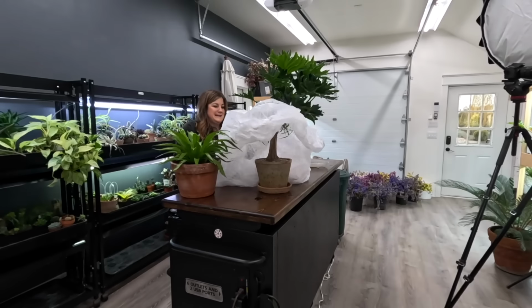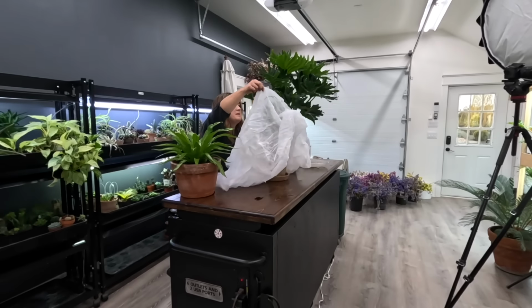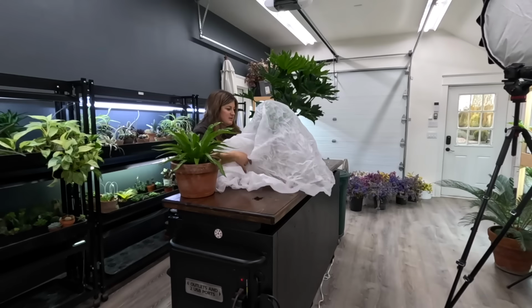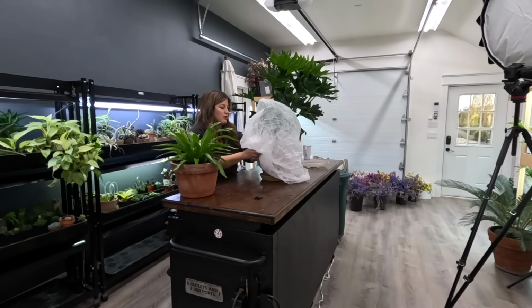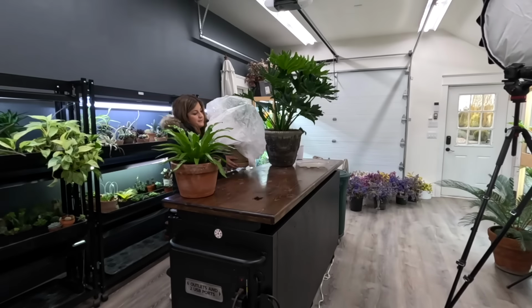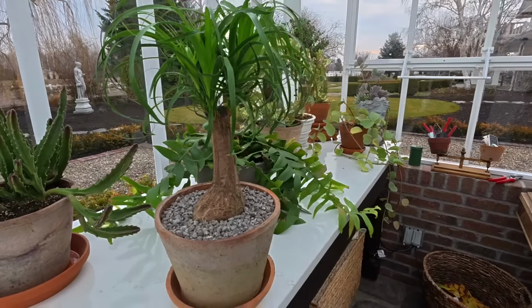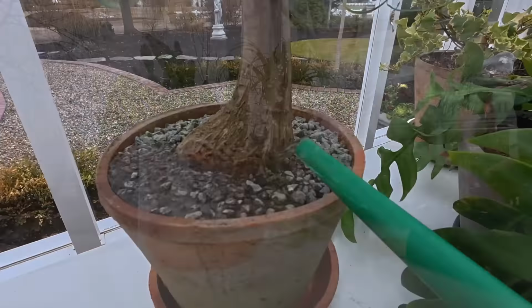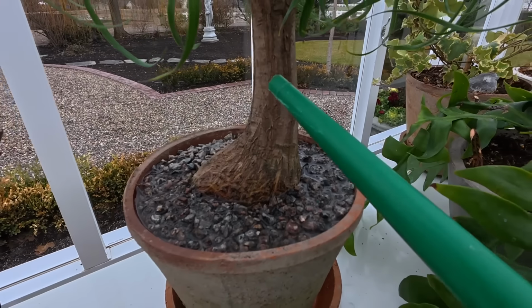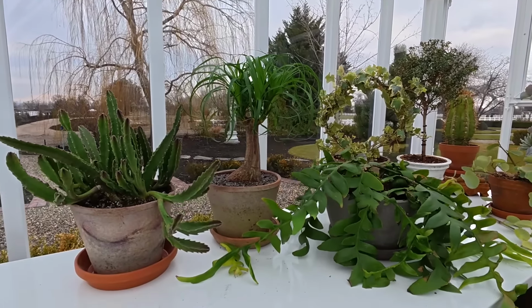It's too cold to take these out in the outside without any protection on them, so I'm just gonna wrap them up with a piece of this frost protection cloth here, and I think that'll do just for the walk over to the Hartley into the house. Oh, look at that. Oh, that looks pretty. I'm so excited about that.